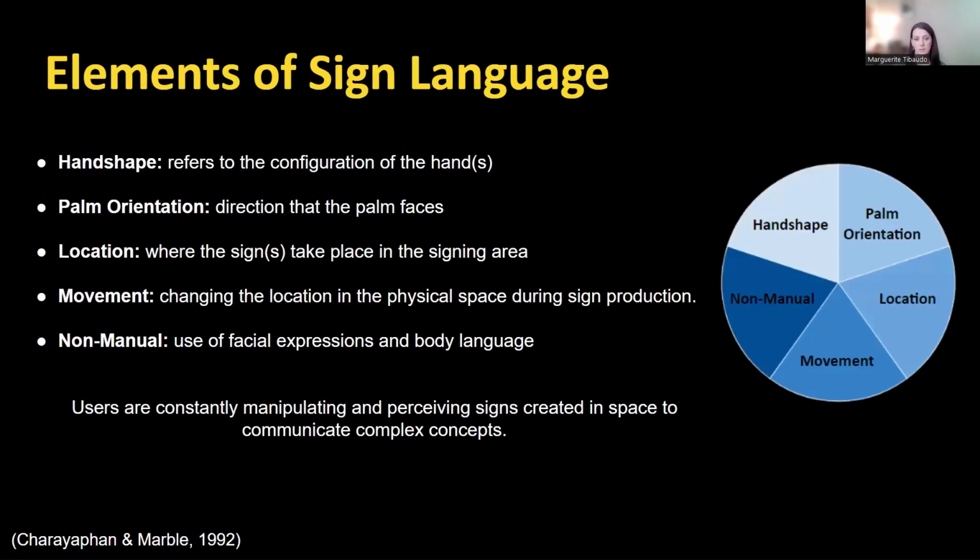Here's an overview of the elements of sign language. There's hand shape, palm orientation, location, movement, and non-manual markers. The hand shape refers to the configuration of the hands during sign. Palm orientation refers to the direction that the palm faces. Location is where the sign or signs take place in the signing area. Movement refers to the changing of the location in the physical space during sign production. And non-manual markers is the use of facial expressions and body language. While these are elements of sign explained in subunits, it's how the users are constantly manipulating and perceiving signs created in space to communicate complex concepts. So it's how all of these different elements work together to convey language.